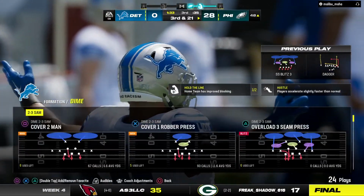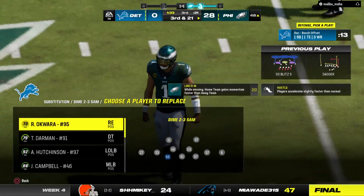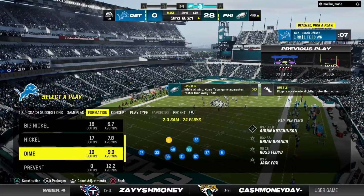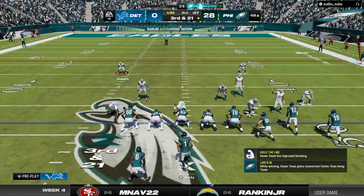Oftentimes when you're losing a game and the team's still throwing with this kind of a lead, you start playing a little more physically. And they took that opportunity right there to be extremely physical and force that incompletion. An incomplete pass on that last play, and that means they'll need to come up with something here on 3rd down.